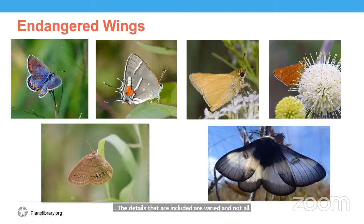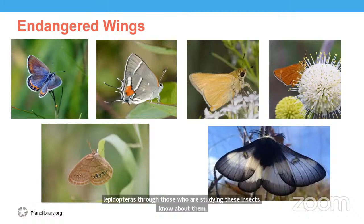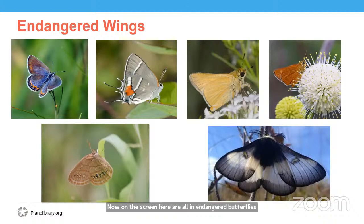Now, on the screen here are all endangered butterflies and moths. So pictured are on the top row, the Carner blue butterfly on the far left, Bartram's hairstreak, St. Francis satyr, the Argos skipper on the far right on that top row. The range of that butterfly is in North Texas. Below that is the Bisis skipper, also from Texas, and then the bog buck moth. So these are all examples of endangered butterflies and moths.